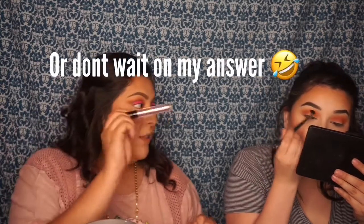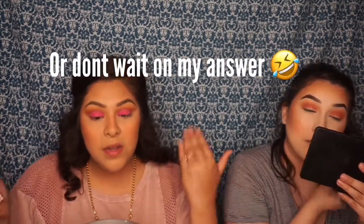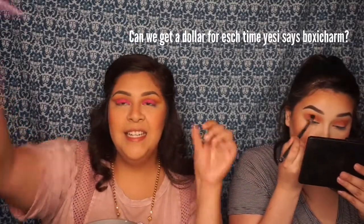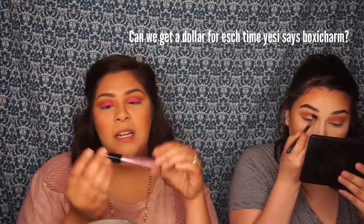I think I'm gonna use this. Okay, so now that I have this set, I think I'm gonna top the pink with this new little cream eyeshadow that I got from my Boxycharm. I think it's from the brand Ciate London, and it's the color, I think it was Cupid. I think I showed it on our IG where I put the pink.